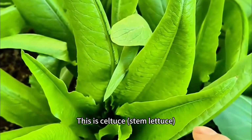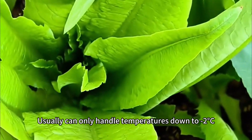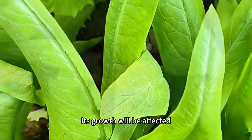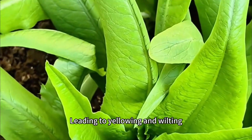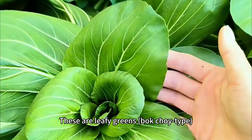This is celtuce, or stem lettuce. It's a bit less cold-tolerant. Usually it can only handle temperatures down to -2 degrees Celsius. Below that, its growth will be affected. Leaves may get frost damage, leading to yellowing and wilting. So celtuce needs protection.